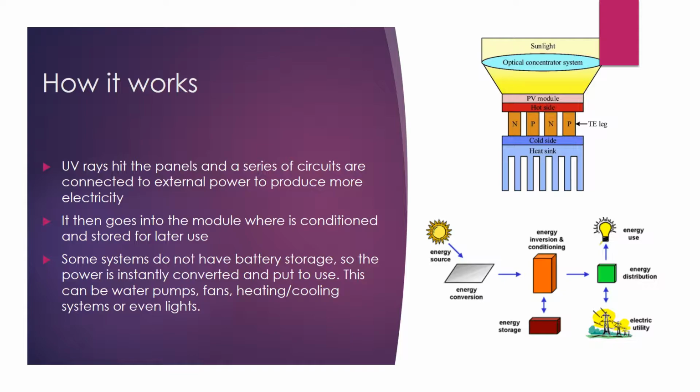The UV rays hit the panels, and a series of circuits are connected to external power to produce more electricity. It then goes into the module where it is connected or conditioned and stored for later use. Some systems do not have battery storage, so the power is instantly converted and put to use. This can be water pumps, fans, heating and cooling systems, or even lights in a building.